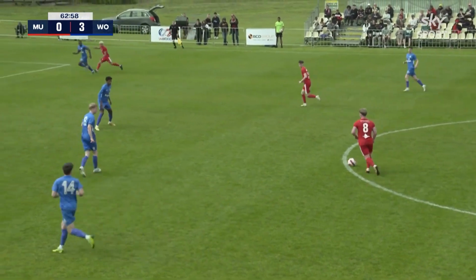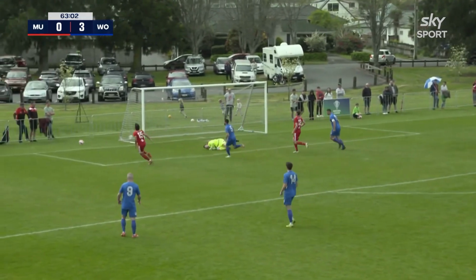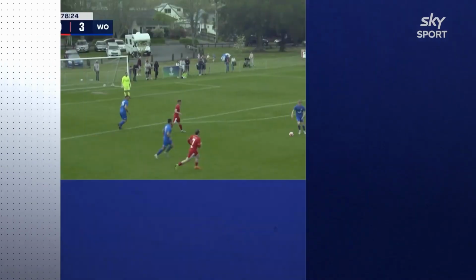Ball finds his way to Dowling. Hayes. Galletly. And his shot is saved. That's a very good piece of goalkeeping by Scott Bazalet.